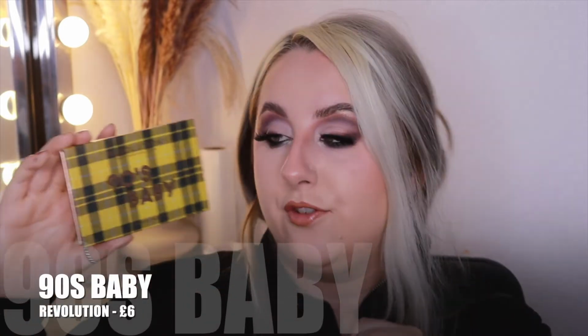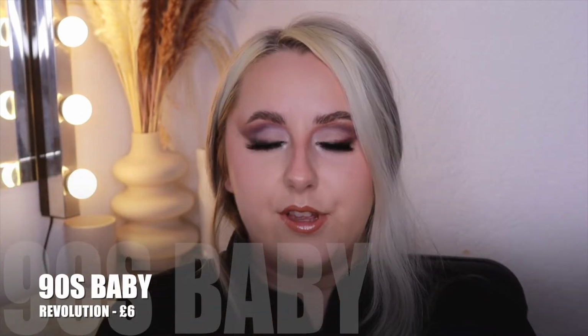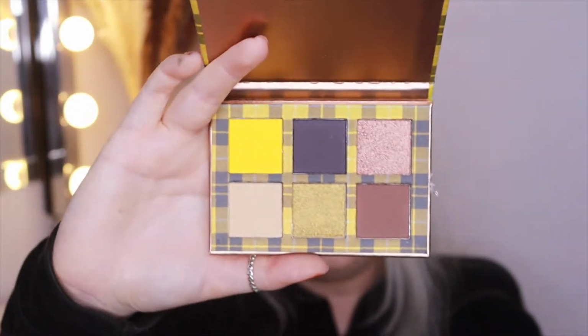Next up I've got is the Revolution 90s Baby. Now, I bought this a few months ago, and to be honest, I completely forgot about it. But this is what it looks like inside, and it looks stunning. I think I really need to do a video on this. I just like the fact that you've got a deep chocolatey brown, a black, and then this bright yellow and a lovely brassy gold.